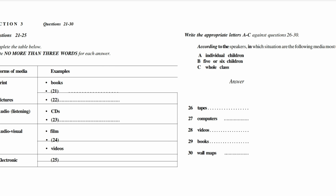And included in these are the pictorial forms of print media, like maps. Yes, maps are really just formal pictures, aren't they? And then there are what we call the audio forms of media, where children can listen. CDs and radios are probably the best examples because a lot of children have access to these, especially radios.